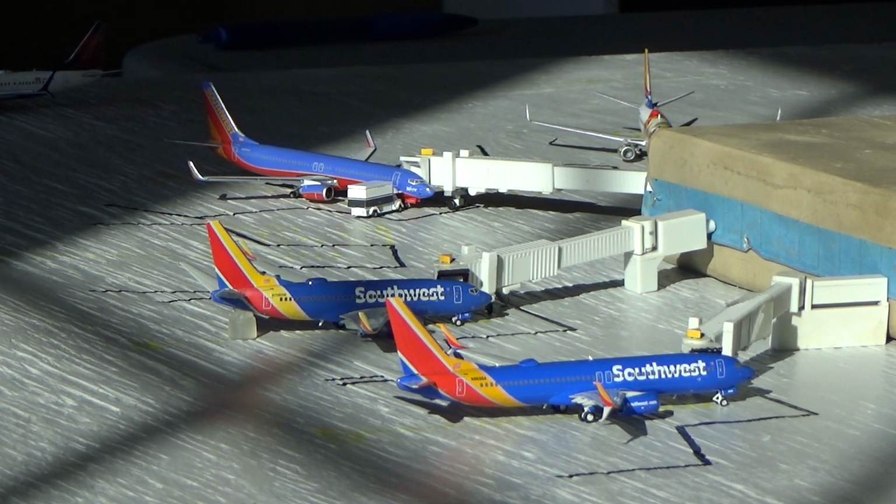Really excited. Also, new routes that will be coming to Phoenix for Southwest are Chicago O'Hare and Colorado Springs. Those start on February 14th and February 11th respectively. So exciting to see Southwest with new routes out of Phoenix.